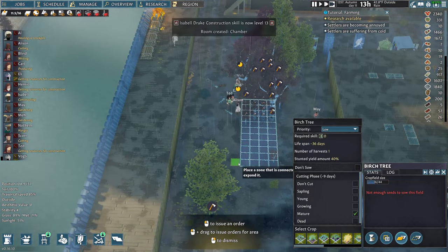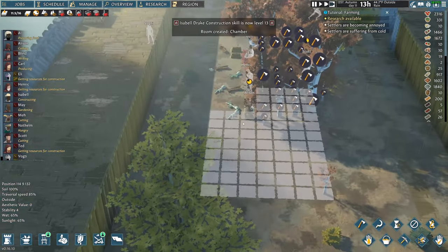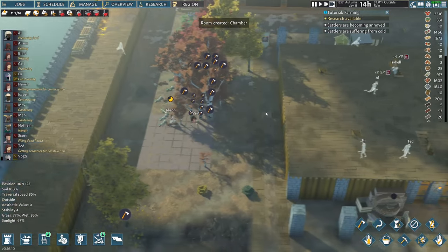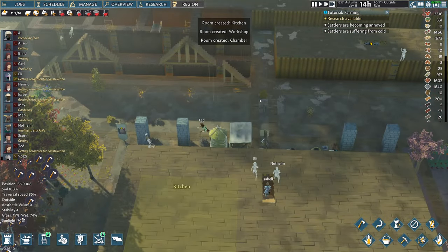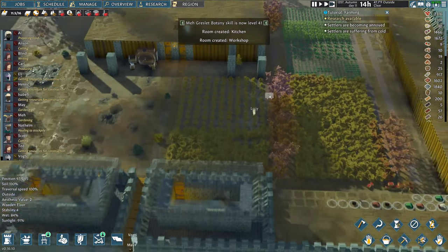So let's expand this a little bit more. We need to make sure we're growing lots of trees. Our lumber is pretty sad. Cool, we got the chamber, we got the workshop, we got the kitchen, so now we'll get a bonus on that. We're making lavish meals now.